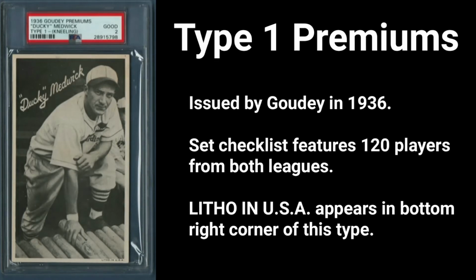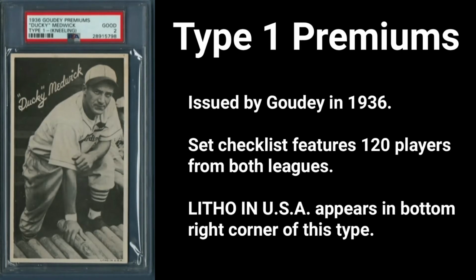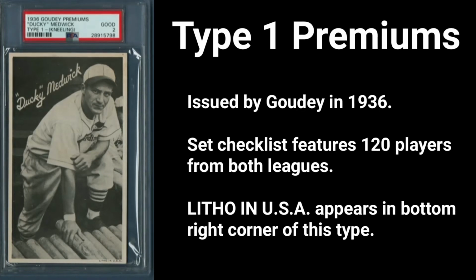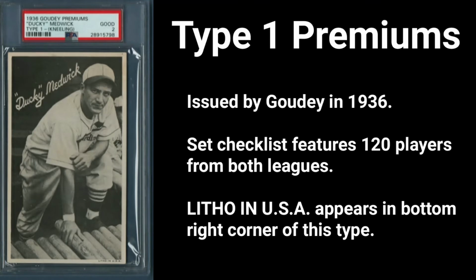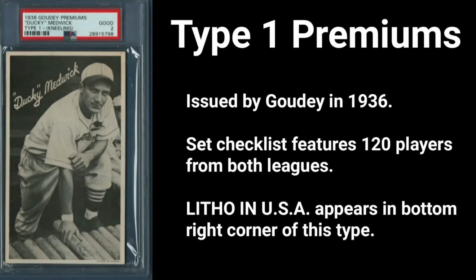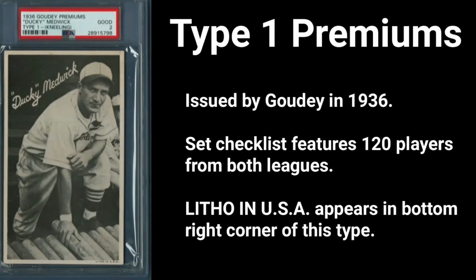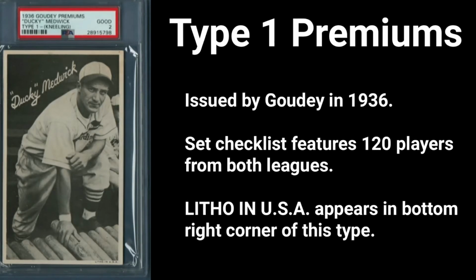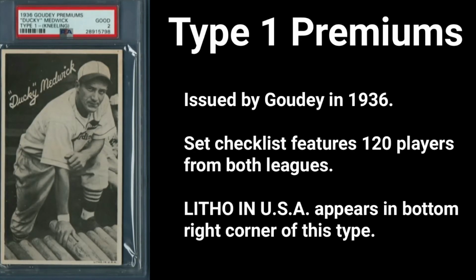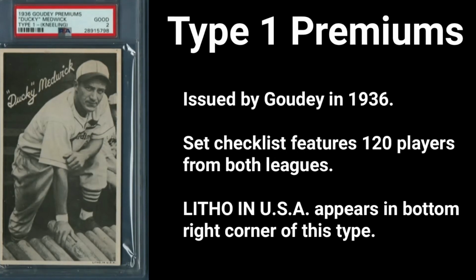Nearly all of the cards issued in the wide pen set are of individual player poses. There are a handful of multiplayer poses mixed in as well, and there are no action shots. And while there are a few players that do have their names misspelled in the facsimile signatures, it is not nearly as prevalent as it was in the National Chicle set. And with the expansion of the set from 24 in 1935 to 120 in 1936, this set did include players from both the National and the American League instead of just the American League.